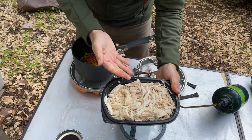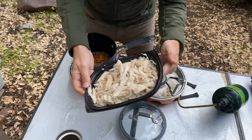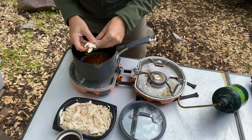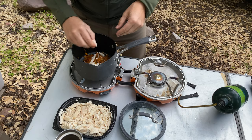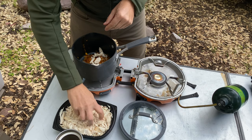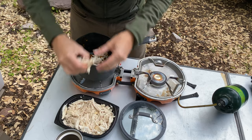Pre-shredded chicken, you can get that at the grocery store. This was like $7 worth of chicken, but it's all white meat and it's all pre-shredded. Just stick that in the cooler. I take some of that, stick it in here with this vegetable tikka masala by Tasty Bites, and it makes for a very nice hearty meal.